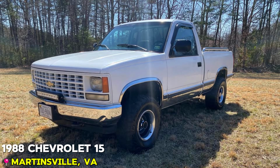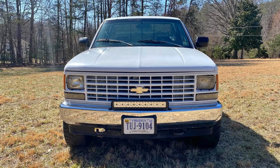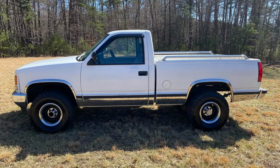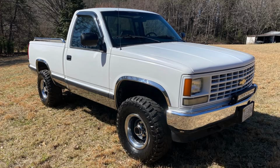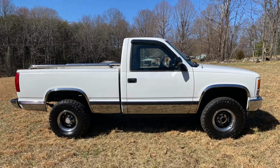1988 Chevrolet 1500, price $6,000, with a 5.7-liter 350 engine that runs great. It features an automatic transmission and comes in a white exterior with a blue interior. The truck runs on gasoline and has undergone several upgrades and repairs to ensure its performance and durability.